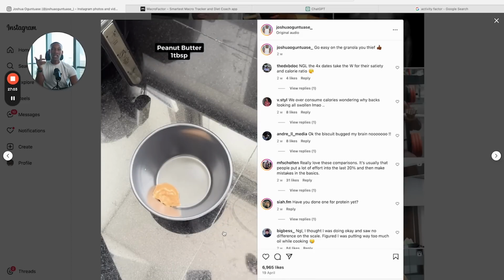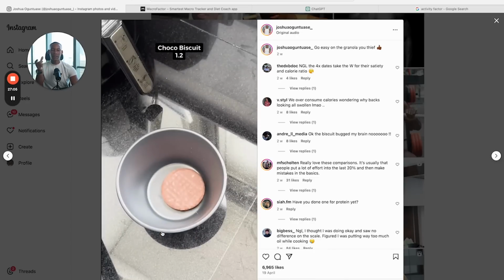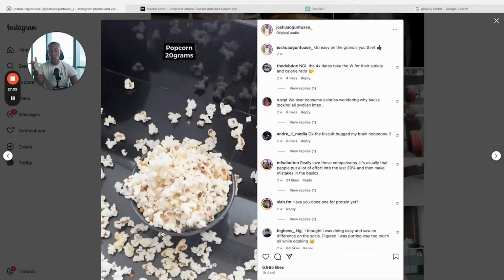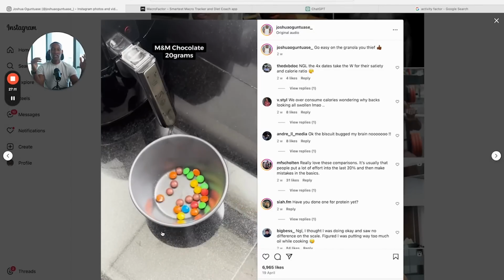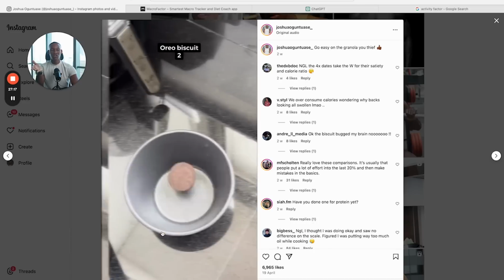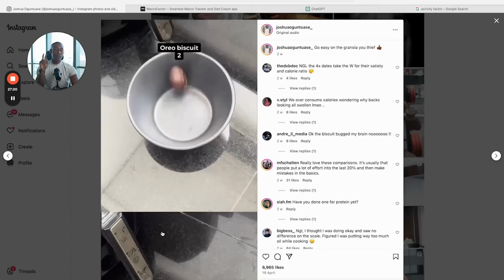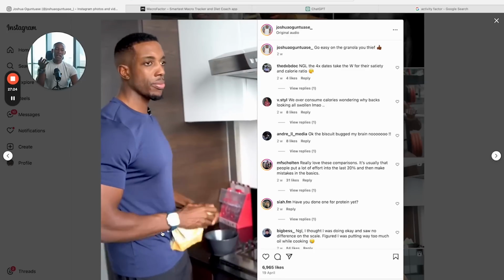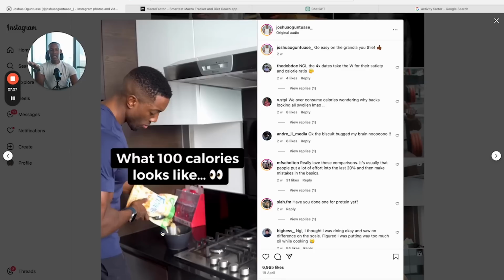So what I wanted to show you guys is the difference in what 100 calories looks like between different foods. Look at this popcorn, it's so much. And then look at just how many M&Ms, and look at oil. Just 10 grams of oil is 100 calories. So this is so common. 2 Oreos is 100 calories. People eat dates and they're like, yeah, dates are healthy, so I'm going to eat this.